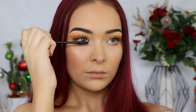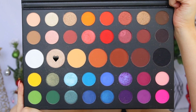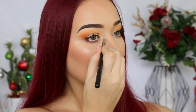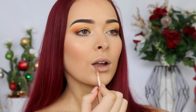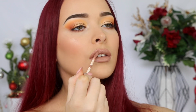And adding mascara to my lower lashes. And to finish off the eyes, I'm taking the shade Face on the M431 brush, and I'm highlighting my inner corner. And finally, to finish off this everyday soft glam look, I'm taking the Australis Girl Boss Lip Cream in the shade Empower. I think a nude glossy lip is perfect with this look. And this is look number 1 complete.